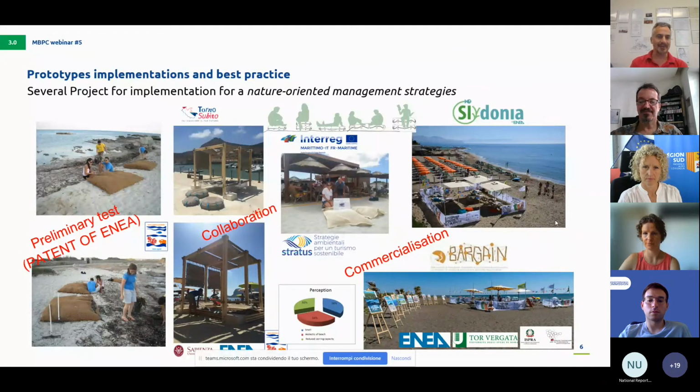Of course, I know that I'm doing a bit of self-promotion, but I'm doing this because I think that pictures explain much better than words or other documentation. What you can see here is the evolution of the last 10 years of our technology. That is a patent. We started to create these pillows to move the Posidonia and clean the beaches during the summer in order to empty these canvases and have the possibility at the end of the summer to replace the leaves on the beaches and protect the beach from erosion during the winter.